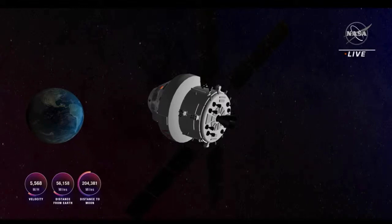Orion is over 56,000 miles away from Earth, but still has about 204,000 miles in its journey to the moon. Again, this is a test flight of the Orion vehicle and its capabilities, resulting in a 25-day mission with splashdown on December 11th.